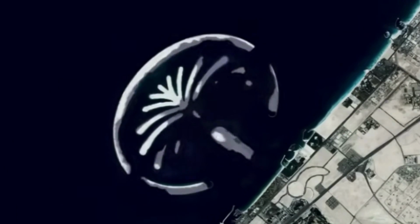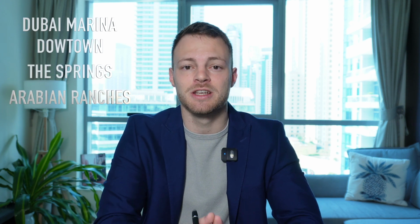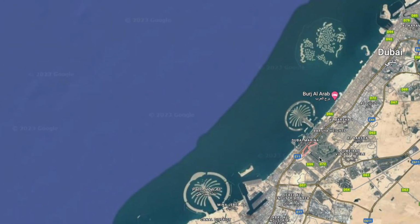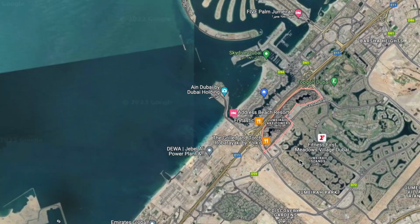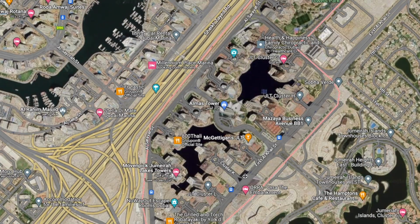It's said over and over again, location, location, location, and this is so important when investing in Dubai real estate. Dubai has so many different places you can invest. For example, do you invest in the Dubai Marina? Do you invest in downtown? Do you invest in the Springs? Do you invest in Arabian Ranches? You get the idea. There's so many different places in Dubai you can invest, and depending on your investment strategy, this can make a big difference whether it is a good investment or a bad investment.